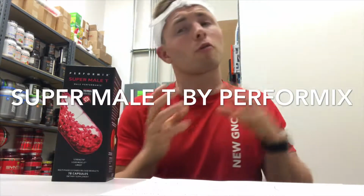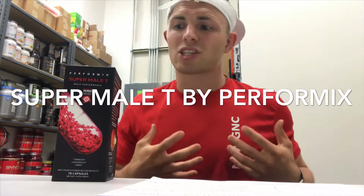So starting off, I would like to introduce a test booster, and what sets the Super Male T by Performix apart from all the other test boosters is actually the delivering system. Performix, they use these terabeads that are an extended release, so it's getting released slowly for a longer amount of time, so the body is easily more acceptable to it and it's easier to absorb.